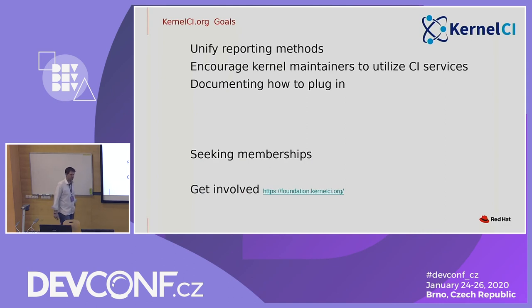One of the things we're trying to do is unify reporting methods, encouraging kernel maintainers to utilize CI services and documenting how to plug into all that stuff. We have been focusing on a central database where we aggregate all the data into kernelci.org, and then there's a front end that can pump all that data back to the maintainers or the data analysts. So that's being rolled out. Hopefully it'll go live soon, but that's one of the early developments of this effort.